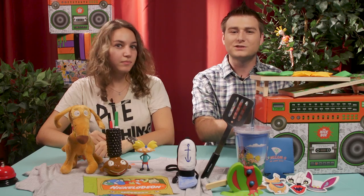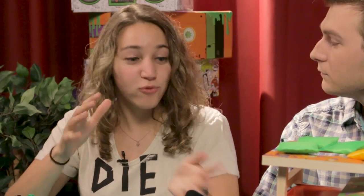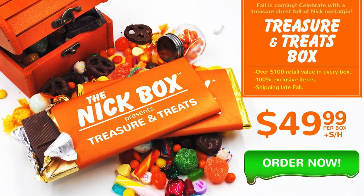And again, remember, this one is sold out. So what's the word on the new one? The new one is coming out in October. So you can definitely go now before it is sold out so you can get everything in there. It's like treasures and treats. Looks like a treasure chest. Really cute. It's like a Halloween, fall base. So again, the shows in there are Are You Afraid of the Dark, Rugrats, CatDog, and Real Monsters. And probably more, but that's all they told us. And we're really excited to find out what's next.